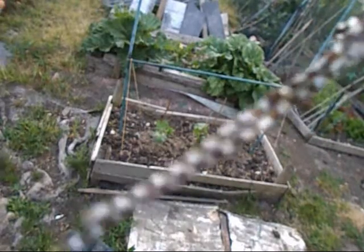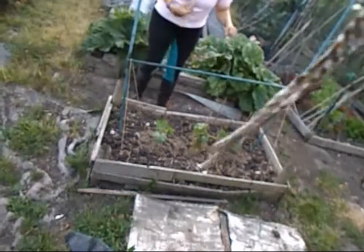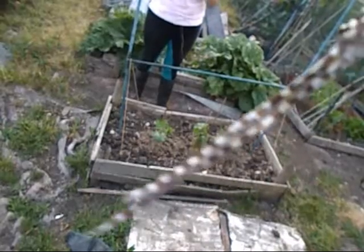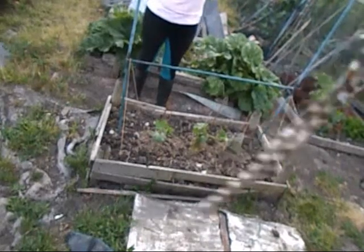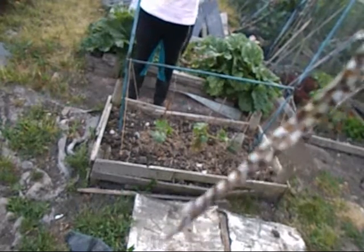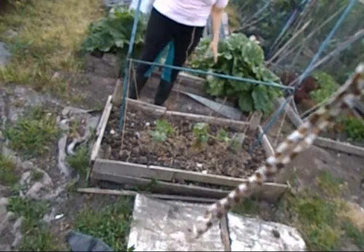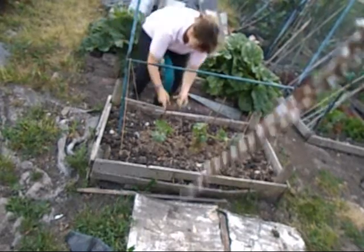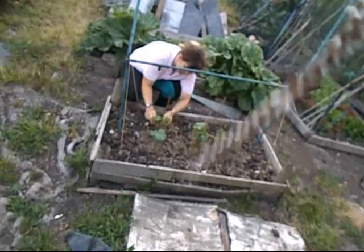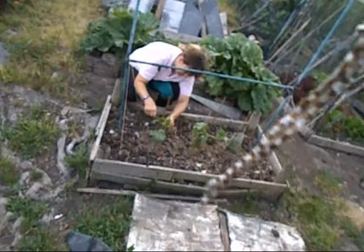So, these are doing very well. I'm going to try and grow them up the string so they grow upwards, and then the cucumbers will hang from the string rather than trail on the floor. I've seen it done in other videos and stuff.